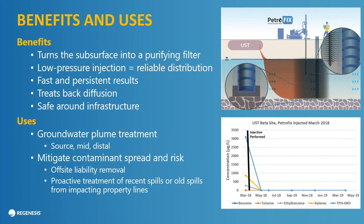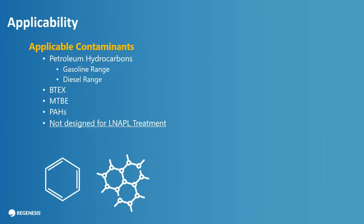People primarily use it for groundwater plumes, the source, the mid, and the distal part of a plume. You can also use it in barrier configurations, either grid barrier or barrier, to help prevent offsite liability by primarily stopping a plume in its tracks. PetroFix, before I forget to say, when you put it in the ground, even though it does inject something that looks like an ink, it does attach to soil and it stays in place after a few weeks or a few months. So barriers do work, and you can proactively treat sites, say recent spills or old spills, to make sure that VOC plume doesn't go to where it's not supposed to go.